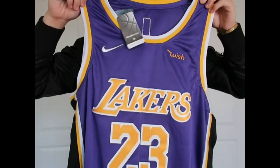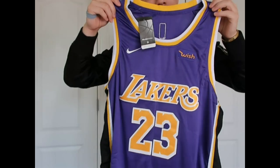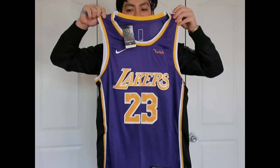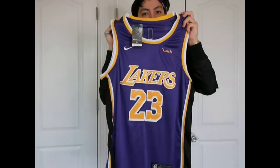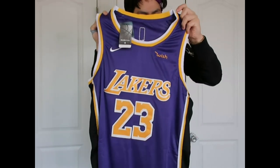Keep in mind there is a purple version of this jersey, but with like a black outline on the Lakers and the 23. I decided to go with this one. It looks a little bit different. And I just wanted some variety, you know. I already have the Black Mamba one, so why not have some white on this jersey anymore?